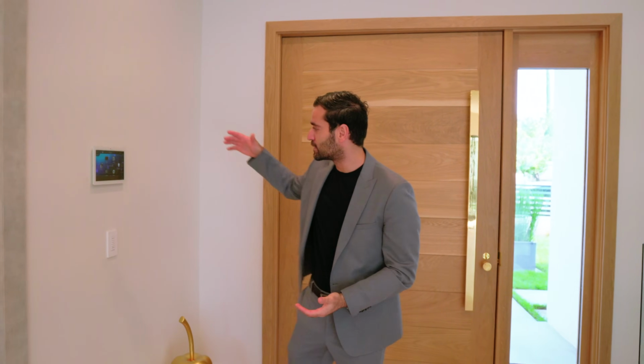So we just walked into the property. First thing I'm recognizing, of course, is the home automation here. You can turn your lights off, lock up the entire house. Just overall controls of the home can be managed through this screen here.